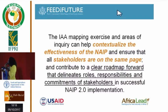The good thing about having all stakeholders on the same page is that at the end of the day, we hold each other accountable for whatever commitments or engagement that we promise or confirm to do. And then with the IA improvement action plan, we're able to develop a clear roadmap that delineates roles, responsibilities, and commitments of stakeholders. This is very important because a lot of times we omit this stage where we're not clarifying who's doing what, who's responsible for what, and who's supposed to be evaluating performances.